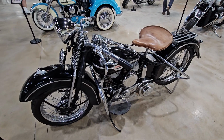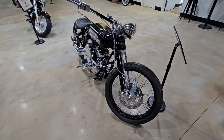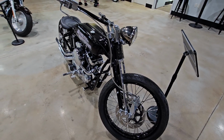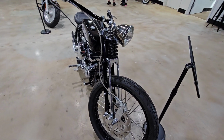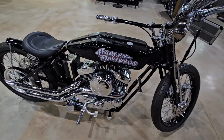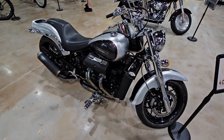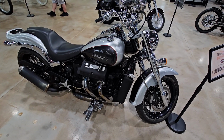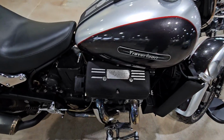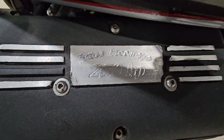How about a 1942 flathead? What a machine. This is actually a 202 replica of a 1914 Harley-Davidson made by Arlen Ness. Wonder you won't see on the road. This is a four-cylinder prototype, never put into production. Cool motorcycle.